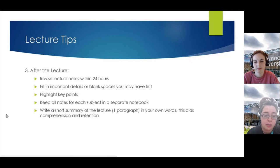This helps you retain more information. Fill in important details or blank spaces that you may have left. Highlight key points. So we are big fans of colour coding in Student Central. So have as many colours as you need, and then keep all notes for each subject in a separate notebook, or transfer them into a folder and have separate folder dividers between the topics.